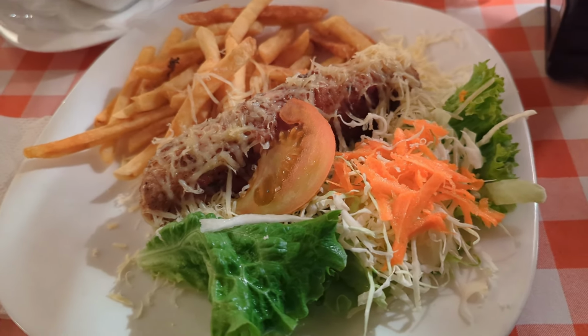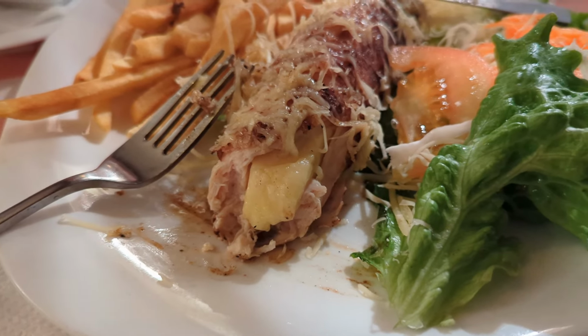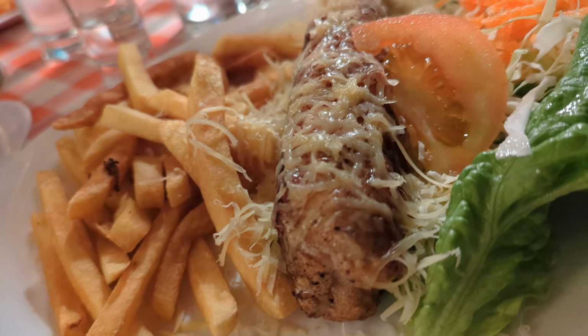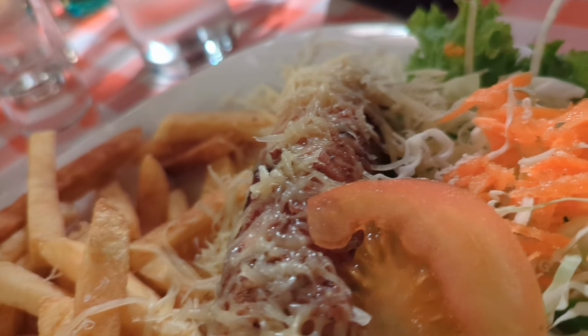It's kind of like a chicken or pork roll where they take the pork and it's wrapped around a thing of cheese in the middle. And then that's wrapped with a little bit of bacon, baked up with a little bit of cheese. You get a little fries and salad with it. That was amazing. And the vibe was so much fun.